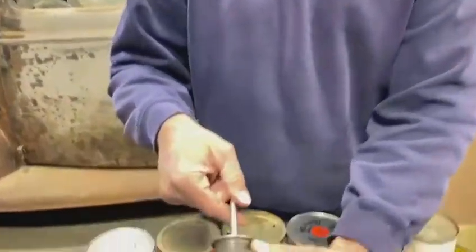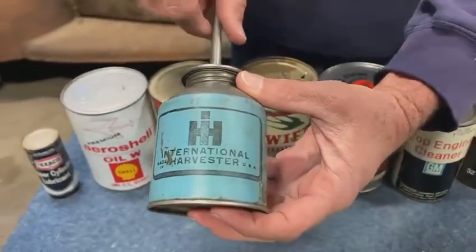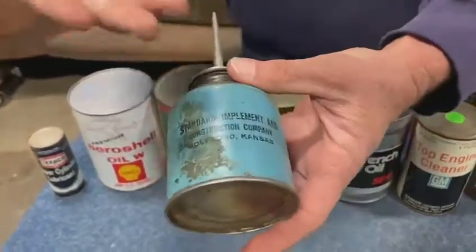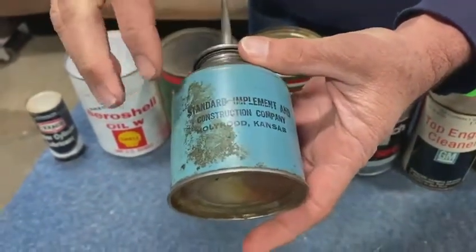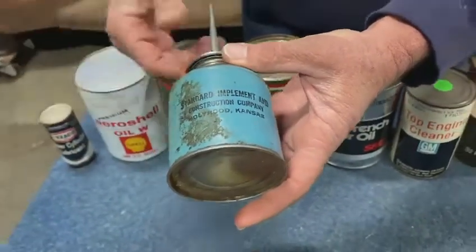The last can we've got here is a little bit different. It's kind of a squirt can, and it's an International Harvester can, an actual IH can. And this was also, and this is something else you can look for on these, from a Kansas distributor, Standard Implement and Construction Company in Holyrood, Kansas. So that's got two things going for it. It's a local Kansas can, and it's an IHC can.